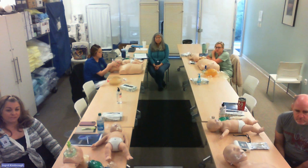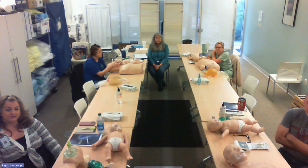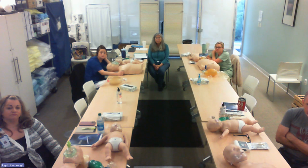The thumbs and index fingers of both hands each form a C to seal the mask against the face, and the 3 remaining fingers of each hand will form an E for lifting both sides of the jaw into the mask. Be careful not to press too hard on the mask, which could push the jaw down and block the airway. Now it's time to practice the 1 rescuer bag mask technique, so that in a few minutes, we can combine it with compressions to work on a 2 rescuer sequence.